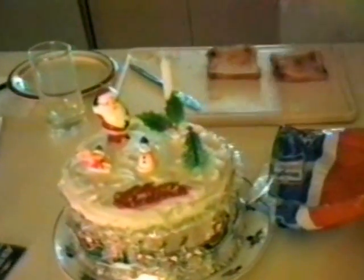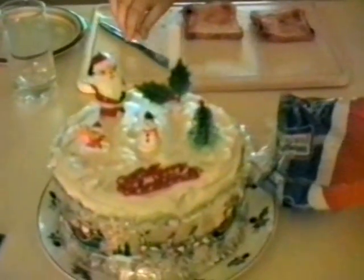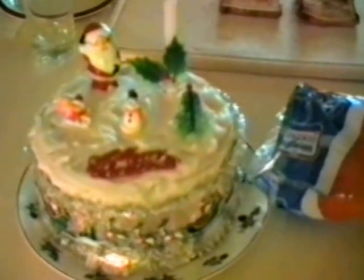Yeah. This is the cake Nicola made. Christmas cake. Gee, I wish I knew how this was coming out.